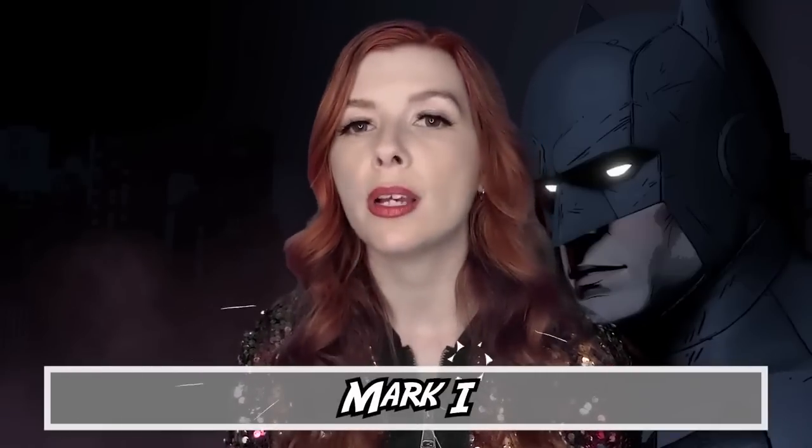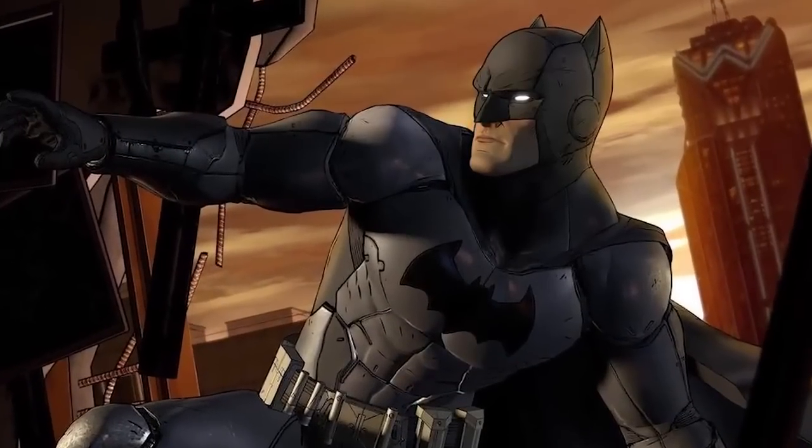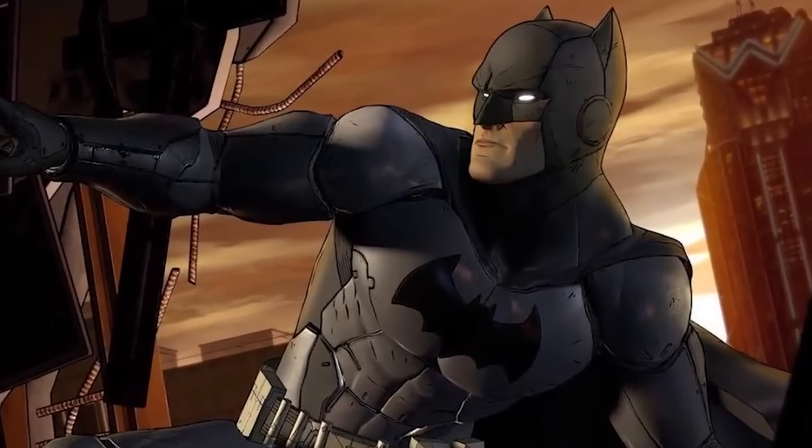Number 6, Mark 1. The Mark 1 Batsuit comes to us from Batman: The Telltale Series, an episodic-based playable novel-style video game where your choices as Batman influence the world and the story around you, meaning that you get to see what it feels like to literally be Batman.